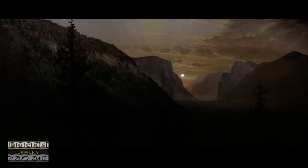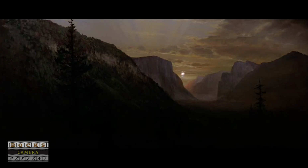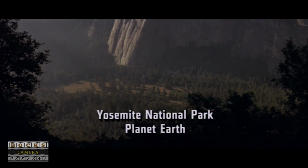Tucked away in the mountains of the Sierra Nevada, we find an iconic location, Yosemite. That is a myriad of giant granite boulders, monoliths, cliffs, waterfalls, wildlife, you name it. It's one of the most famous American national parks, and it's found in east central California.